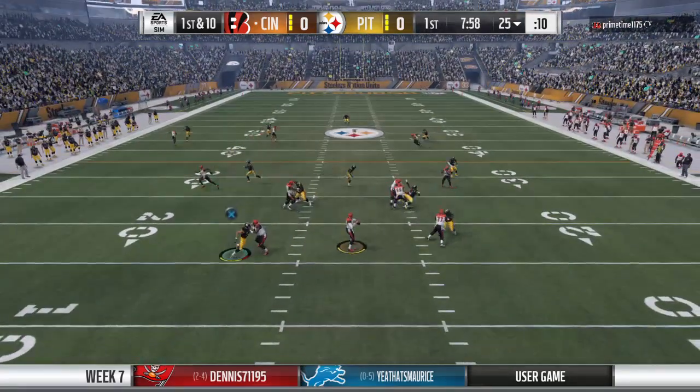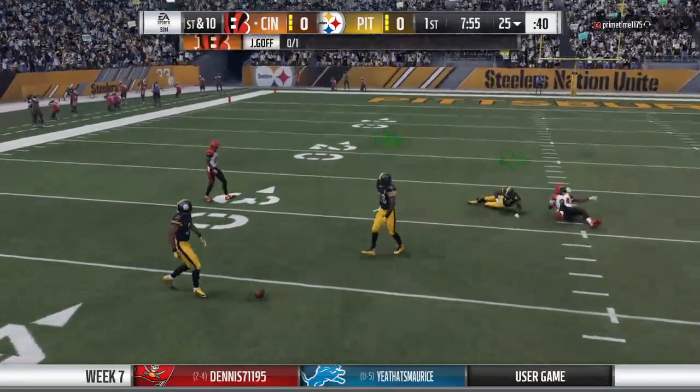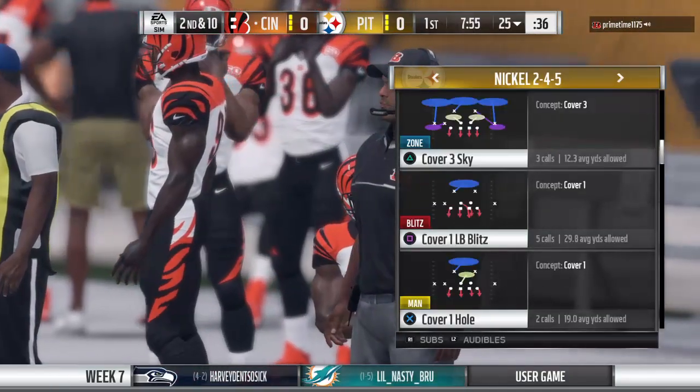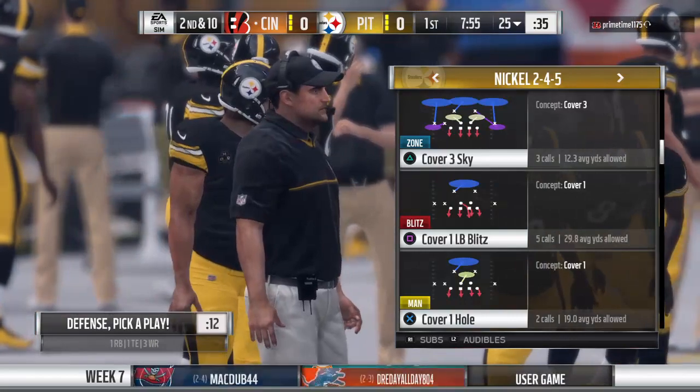First down throw. Gone. Oh, he's going to take a shot right away. And incomplete. An excellent play downfield. Should have been picked off, really. But second down instead. They decided to take a shot right down the middle of the field.